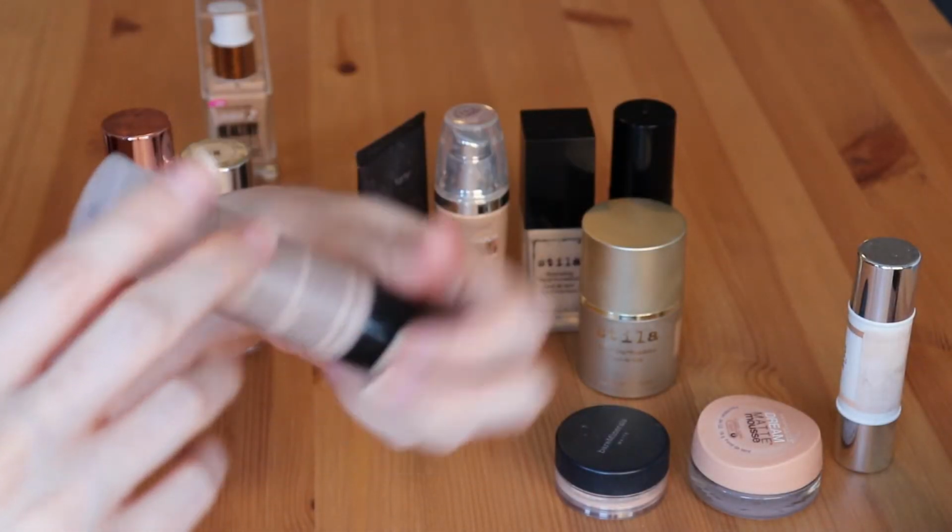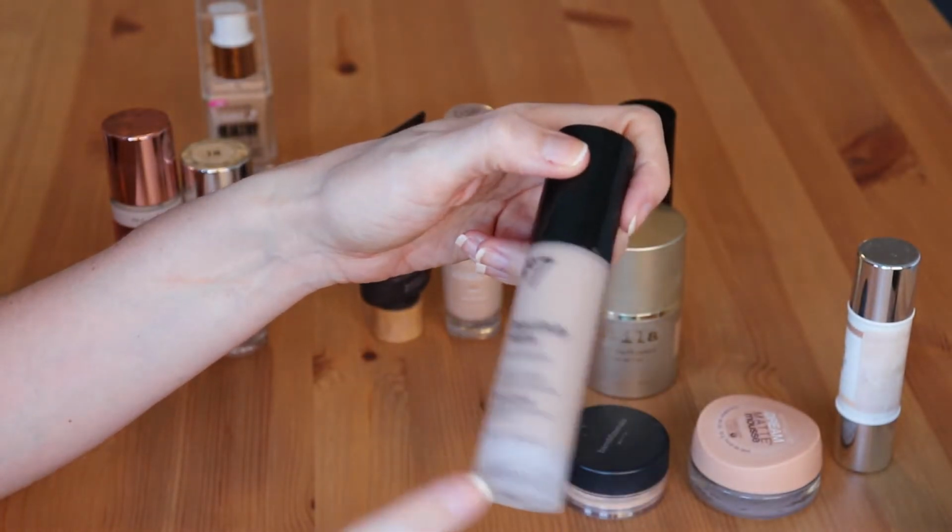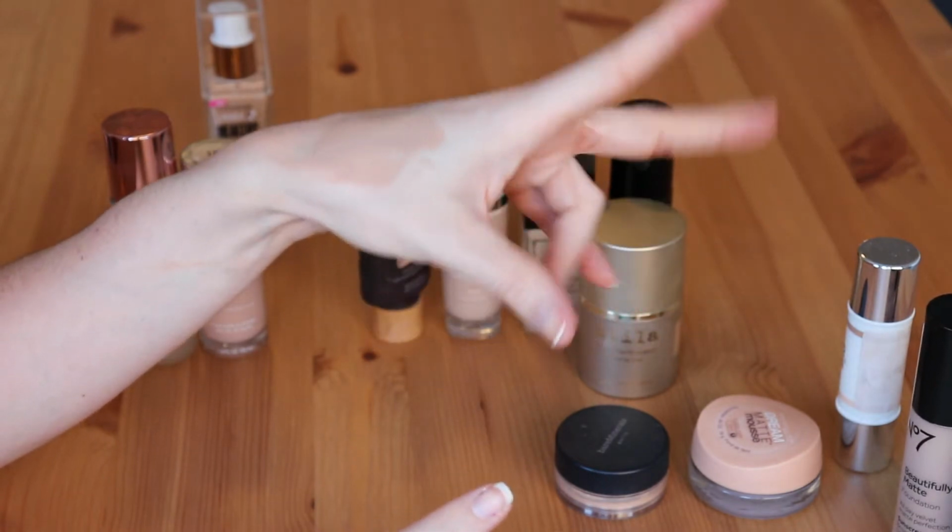Plus this one, I think the SPF in it expired in like 2018, and I didn't even realize that until the other day. So I do not want that one anymore.